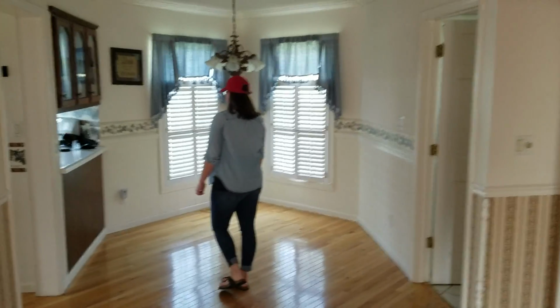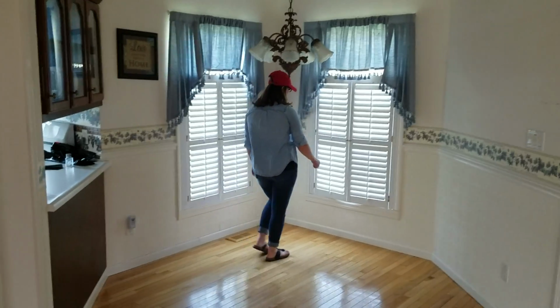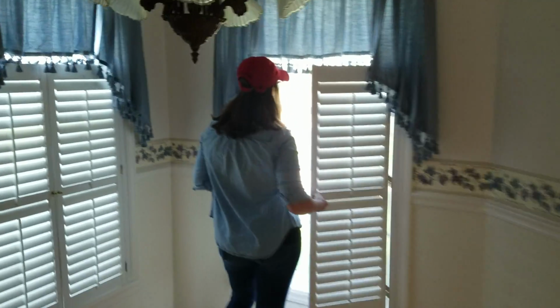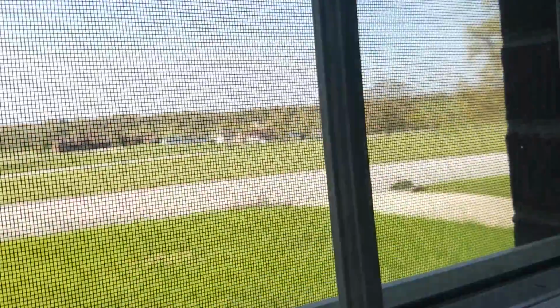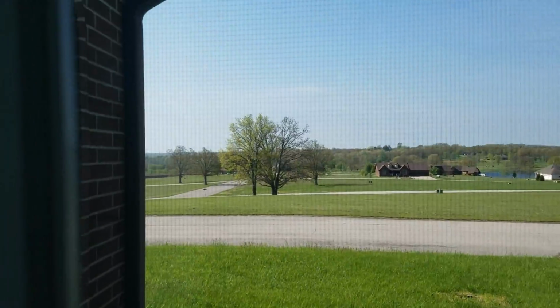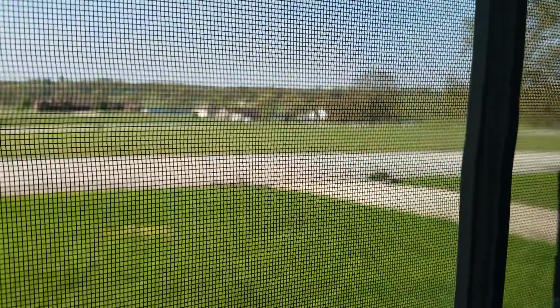It's an informal dining room, just a little sit-in that we are probably going to expand the kitchen into. Definitely get rid of those bad boys. That's the view. See the lake there and the golf course just on the other side. The golf course wraps around to the left of the house and behind the house.